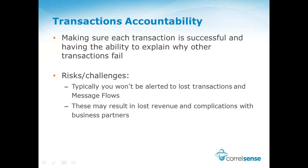Now, the problem is that those transactions go through multiple applications, multiple services, and maybe multiple companies. Someone needs to take accountability for the execution of those business transactions that span across multiple applications. Someone needs to make sure that those transactions end successfully, and if they fail, someone needs to take the responsibility to tell why they failed. Nobody will do that for you.